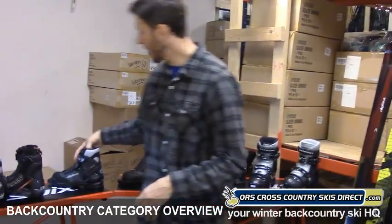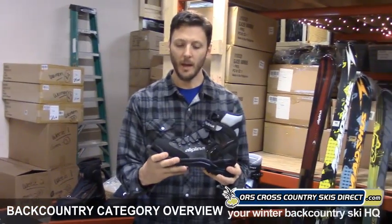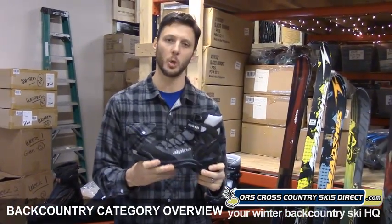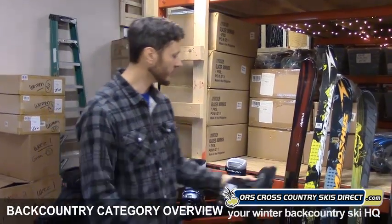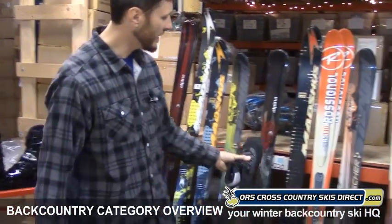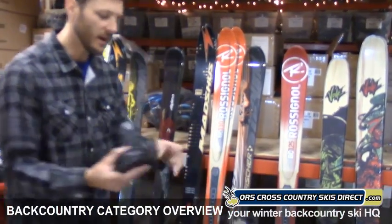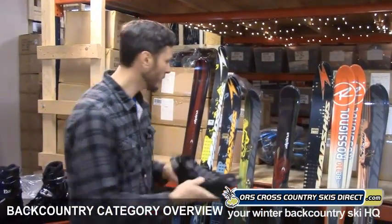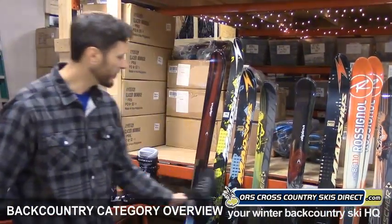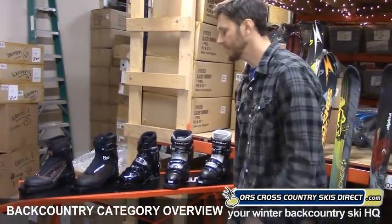All right. Then we've got our 75mm, starting with the Alpina 1575, a pretty light duty 75mm boot. With 75mm, your focus is on control downhill. You're going to give up a little bit of touring comfort and efficiency for the extra power you get on the downhill. This is a pretty light duty 75mm boot though, so you could certainly ski it on the lighter end of the spectrum. It's going to transfer over to these wider skis, but I wouldn't put it on the super wides. Not enough power. The wider the skis get, the more aggressive terrain you're going to be on, and you need a bigger boot. So 75mm works great on this end of the spectrum, this 1575 from Alpina.